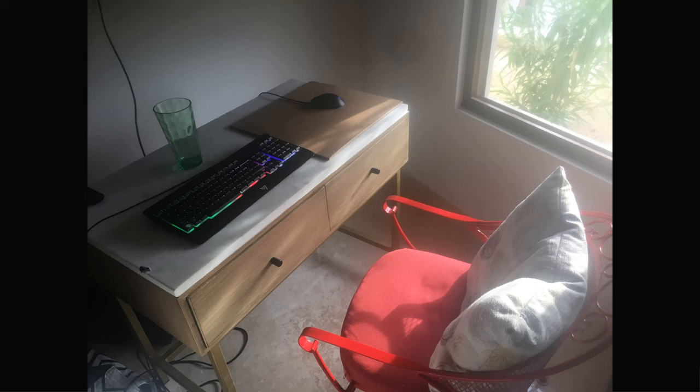Next up, we have Hankinator's setup. Now, we have the keyboard. We have the mouse. We got a desk with a single glass full of his beverages of choice. We like that. Nice outdoor chair. Sure, if he wants back problems in the future, sure. We got the pillow in there just in case he needs to sit up a little bit, you never know.